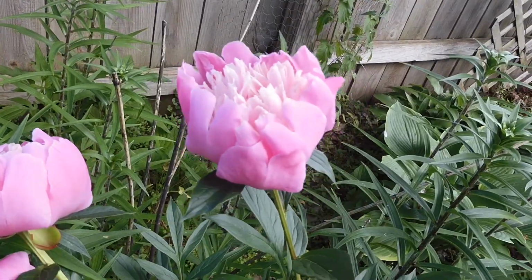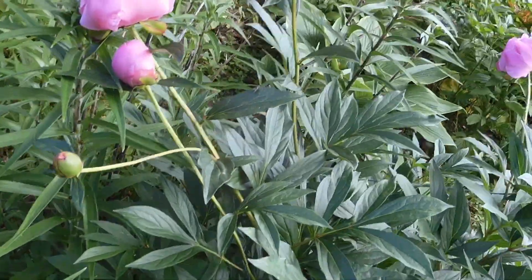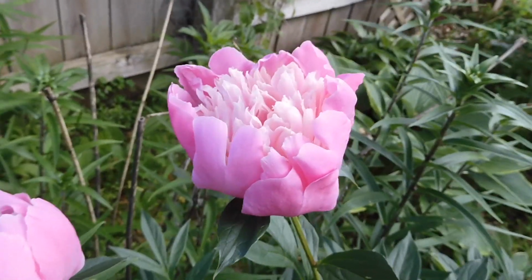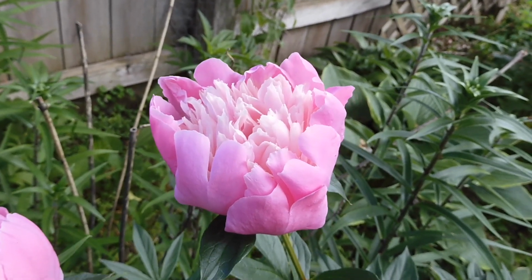These ones aren't opening right. I think it's too dry for them, so I do keep watering the plant, but it's funny, I think that closed overnight. I didn't know peonies did that either. Like, all these plants open and close overnight, and I didn't know, so I can try and come back and get a better view of that.